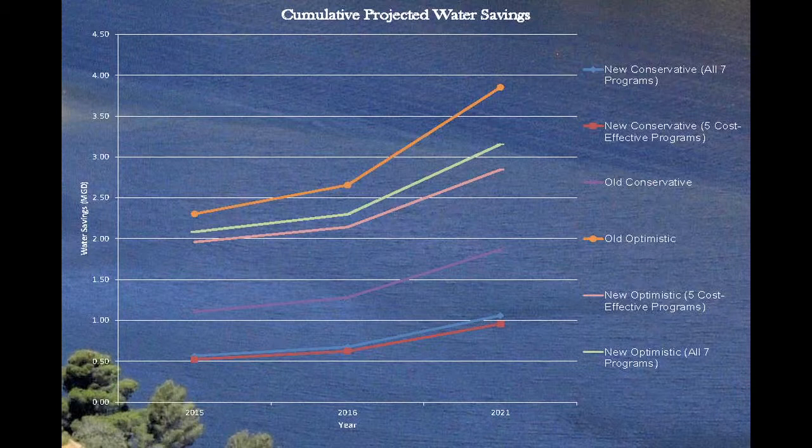That's because we found that there were far too optimistic assumptions in one of the programs last semester, which was the toilet rebate program. That, combined with the washer program, comprised 2/3 of our total water savings, so that shows up as a quite significant effect on our graph, which is why that is outside of the range.